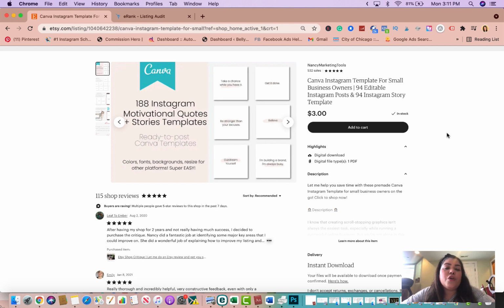So you want to make sure that you also have a short description that pretty much tells the customer or the prospective buyer what to expect from whatever you're selling. It's basically like a snippet of what you're selling. And make sure that it's under 155 characters.